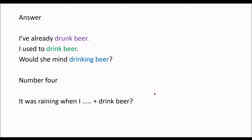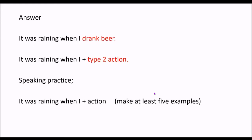It was raining when I drink beer. So which type does it combine to? It was raining when I drank beer. So it's raining when and it combines with type 2 action. So it was raining when I drove home. It was raining when I read a book, for example.